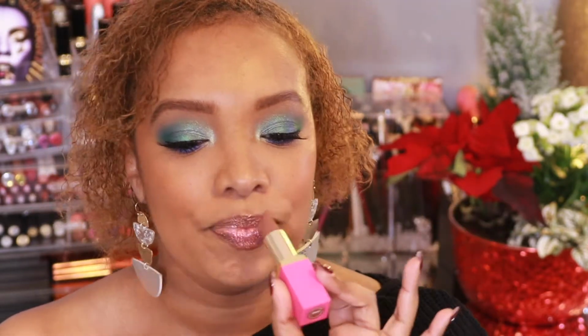I decided to go in and purchase one from each color story. So I got Toffee, which is one of my favorites. This is from the chocolates. The way these are shaped is just so interesting. You can get around your Cupid's bow very easily. I can hit the bottom of my lip very easily, where it gets a little tricky right here for me to line it very well.